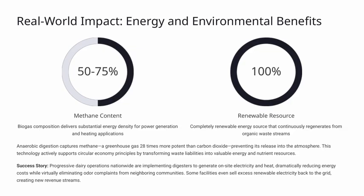Let's talk about the real-world impact of biogas on energy and the environment. First, the methane content in biogas can range from about 50 to 75%. That's significant because this methane-rich biogas delivers a high energy density, making it very effective for power generation and heating applications. In other words, it's a powerful renewable energy source.